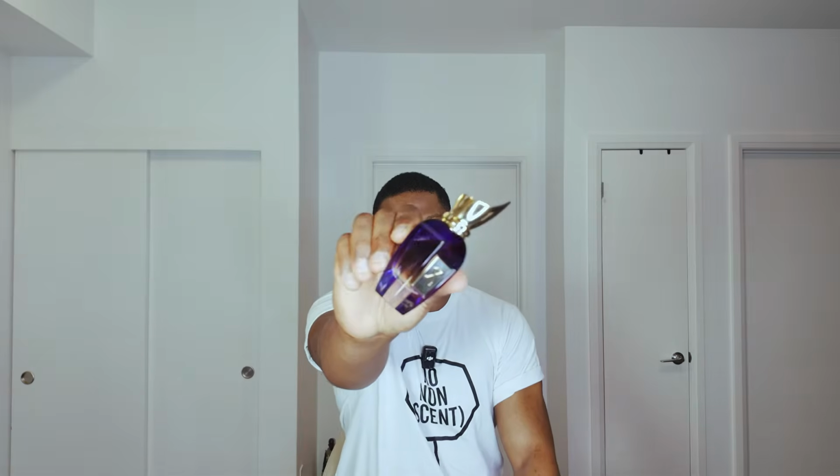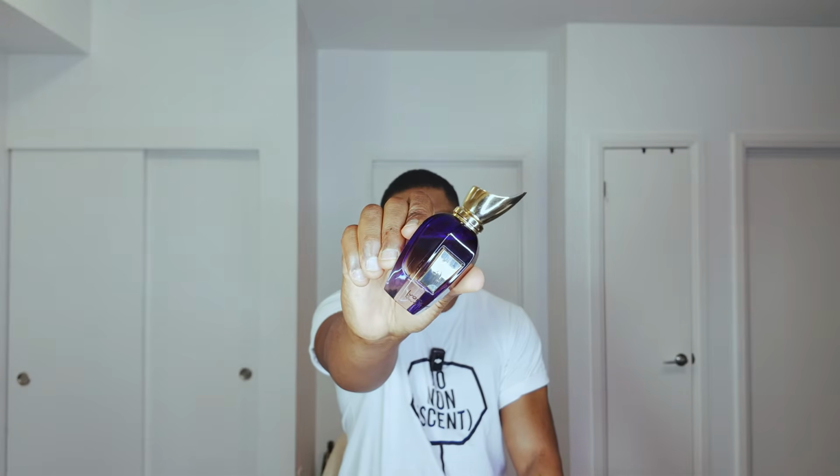One I like to wear in the fall season and one that garners me a lot of compliments. Xerjoff Ivory Roots here is unisex, and this is one of those fragrances that I would keep for life if I had to pick just 5 from the house of Xerjoff. So guys, that's Xerjoff Ivory Roots, and we move on to the next one.